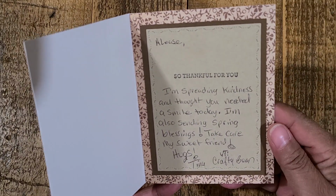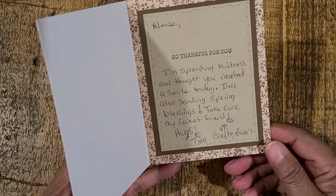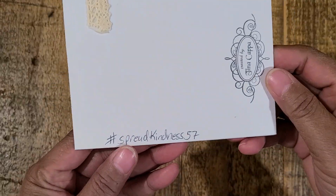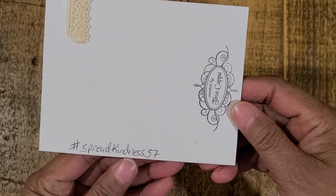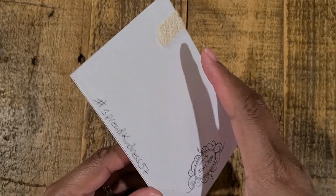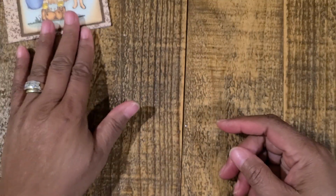And she wrote me a really nice note on the inside. Thank you, Tina, so much for sending out cards and using the hashtag SpreadKindness57. I appreciate that, and I appreciate everyone else that's been using that hashtag. She even wrote it on the back here. All you have to do is send a card out to someone and mention that you're going to send it out, and you can use the hashtag SpreadKindness57, and I'll have a chance to see all the cards that are going out, and so will everyone else. So thank you, Tina, so much for this beautiful card.